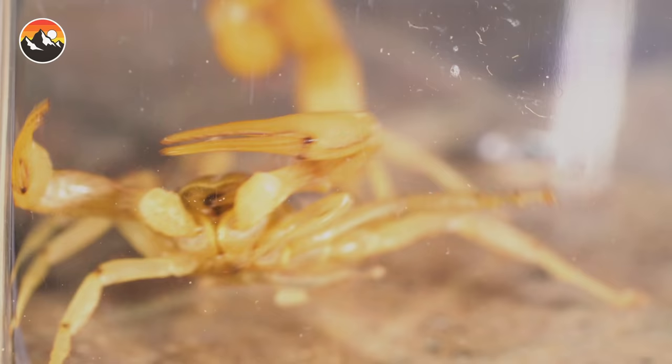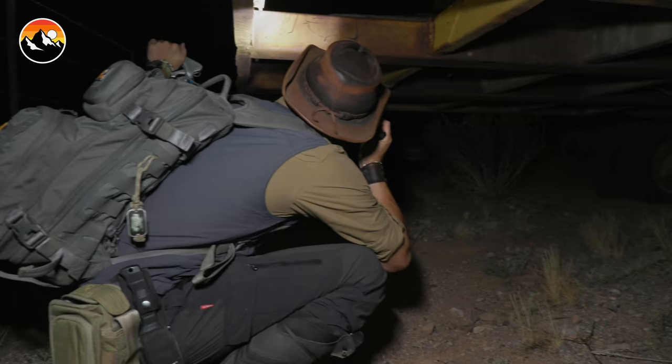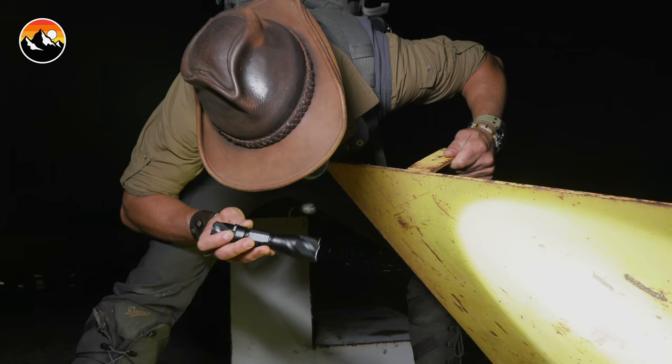Yeah. Tonight we are back in Arizona, the scorpion capital of the Southwest. And I'm carefully rummaging around in the debris that surrounds an abandoned gold mine. This is the perfect setting to find a variety of invertebrate nightmares. But when it comes to finding scorpions, nothing is more helpful than the right flashlight.